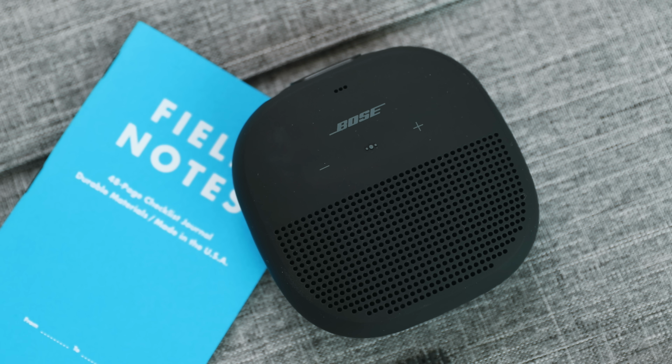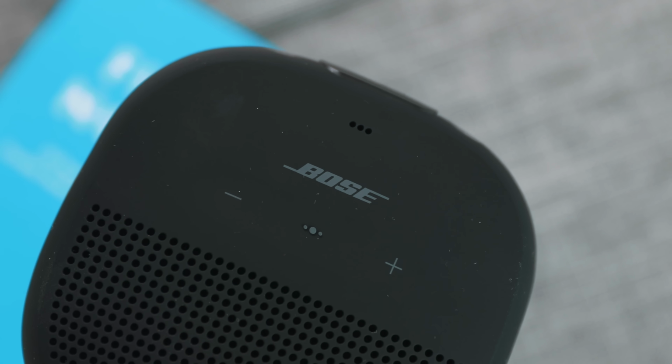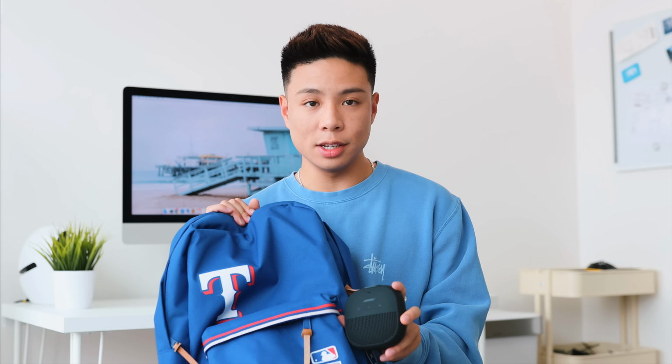So the first product that I have here is a Bluetooth speaker, and it has quickly become one of my favorite pieces of tech because of how small it is, but also because the sound quality is so good. This speaker is so small that it can fit very nicely in the front compartment of your backpack, and you just really have no excuse not to take it with you everywhere.